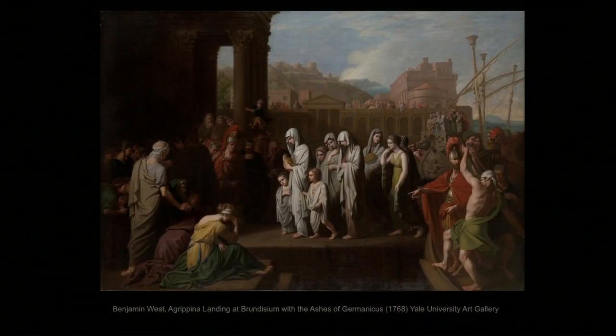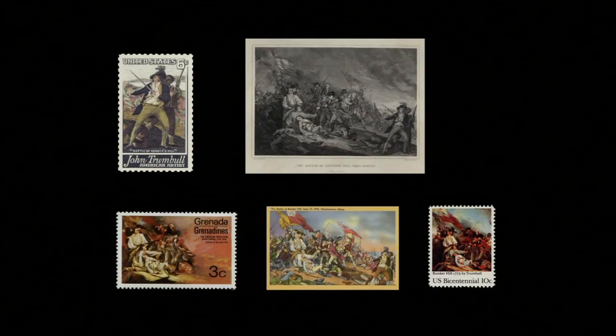In the last lecture, we looked at an episode of moral heroism from Roman history, painted by Benjamin West, an American working in London. Today it's going to be a painting by John Trumbull, another American, who followed in West's tracks to London, where he painted an incident from recent American history. It's become one of the icons of the American Revolution.